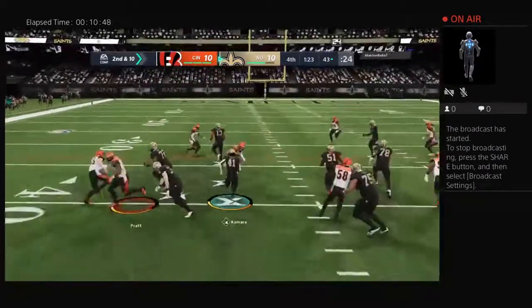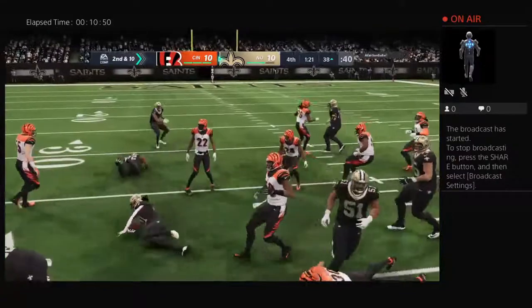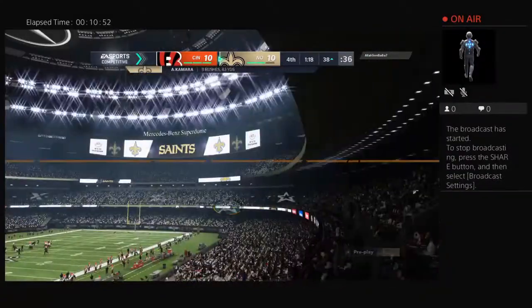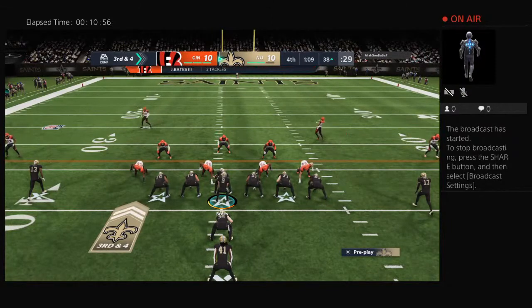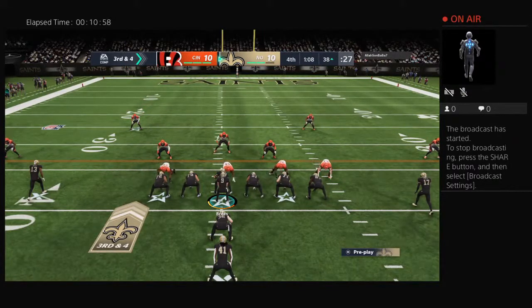On the ground, Kamara. They get six. That'll leave them with third and four. Kamara, the ball carrier. The tackle made by Jesse Bates. It's a gain of six. Takes it third and four.